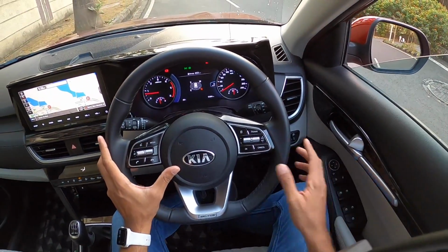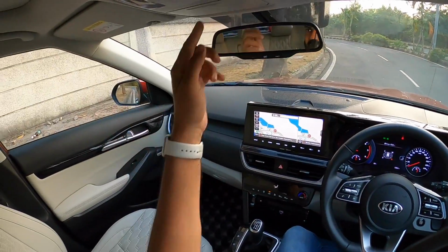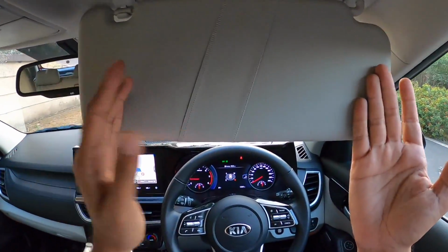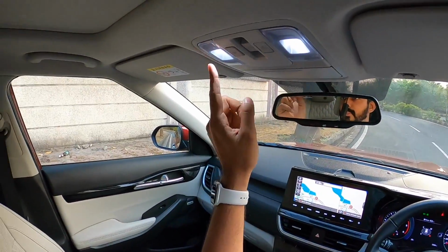Meanwhile, let's play the horn once. Horn is nice, but it's not that boomy. Anyways, here is a sunglass holder. There is a mirror. There is no light here, cost cutting. There is no mirror, there is no light here, but there is a toll receipt holder. Again, cost cutting. Nice and bright lights.